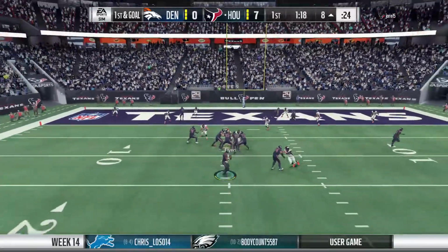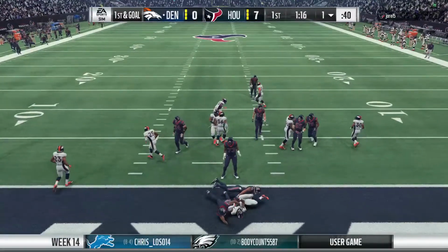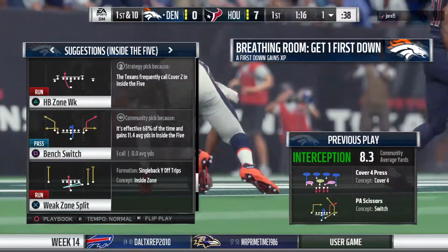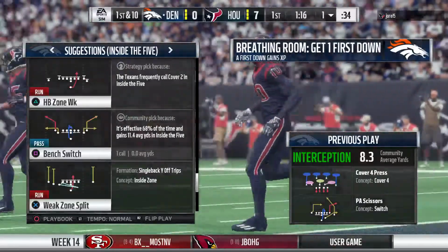They go play action here on first down. Into heavy traffic, and it's intercepted. And how about this? It's the other Brandon Marshall that picks it off. It's almost like you can see the look of frustration on his face. 4 interceptions last week. We talked about it all week. What did he do wrong?